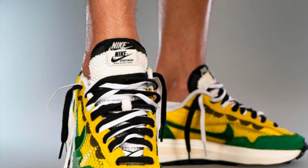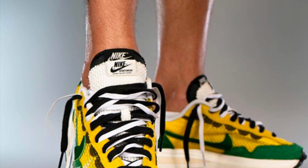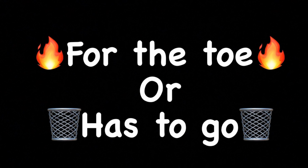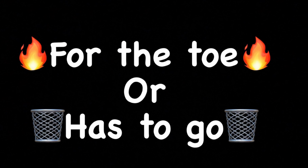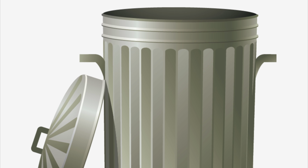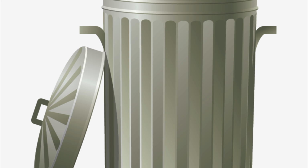But yeah, these were released December the 17th, £160 retail. But is it for the toe or for the go? I'll have to pass on this one. This style's not really for me.